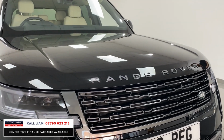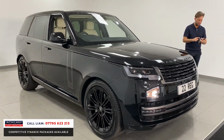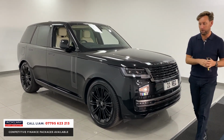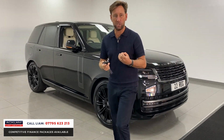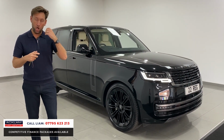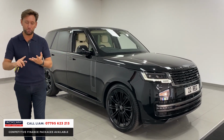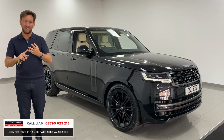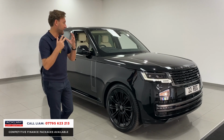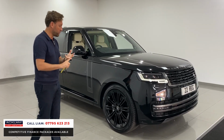It is incredible, and it's a 350. A lot of the cars available on the market are 300 horsepower diesels. This has got that extra 50 horsepower, and it does make a difference. You get that extra little bit of power. The cars are HSE. So again, a lot of the cars on the market are SEs. HSE gives you things like heads-up display, heated and cooled seats, things that on previous models were all extras. So that makes a big difference again. Heated steering wheel, adaptive cruise control.